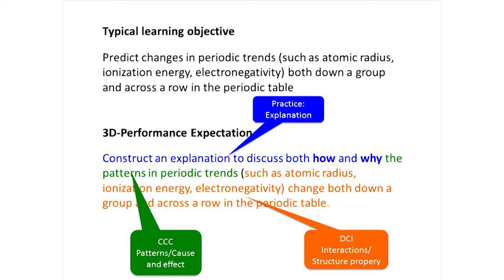If we want a three-dimensional learning performance expectation, then what we would have to do is include the three dimensions. So we want them to construct an explanation, and the practice is explanation, to look at the patterns in periodic trends, a cross-cutting concept, and then the core idea, there are two core ideas here, of interactions and structure-property relationships. And you can see that this is constructed very differently and requires a very different response than this.